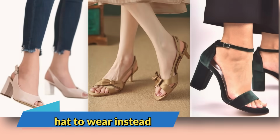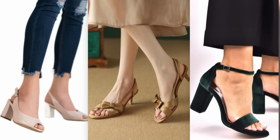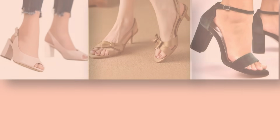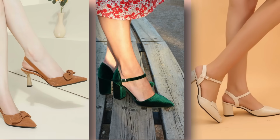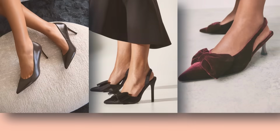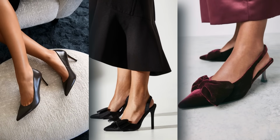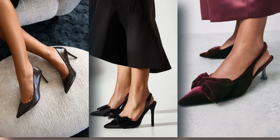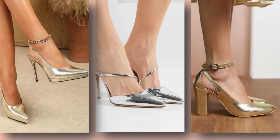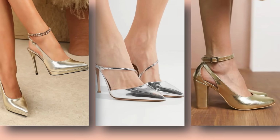What to wear instead? Trade in those plastic heels for shoes made from high quality, breathable materials. Leather, suede, velvet, or even satin. These fabrics mold to your feet beautifully, age well, and always look refined. For evening wear, I recommend a pointed toe pump or a slingback heel in satin or velvet with a subtle design detail like a soft shimmer or a delicate strap. Muted metallics like champagne, pewter, or brushed gold can add glamour without looking over the top.